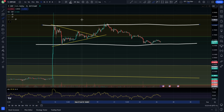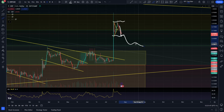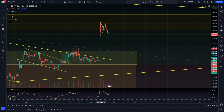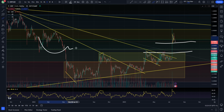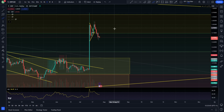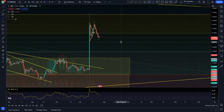I did say before, when I saw this pump happen, that it was quite likely that we would see ourselves come down and fill some of the gap that has formed here. You can see there's this huge area that we haven't really seen touched. We obviously flew past all of this and now we're hoping to start retesting it as support in these areas. But I did say previously that we're quite likely to come down and see a bit of a breakdown backtest, in my opinion.